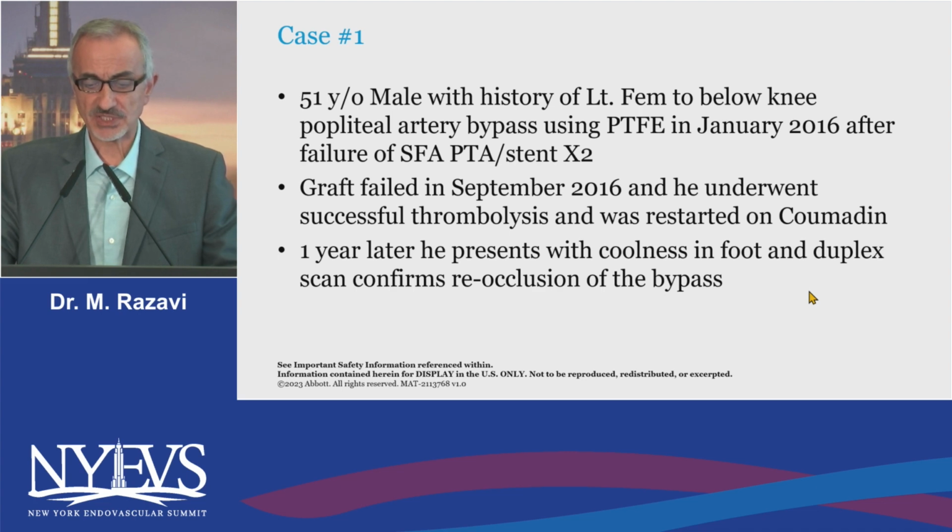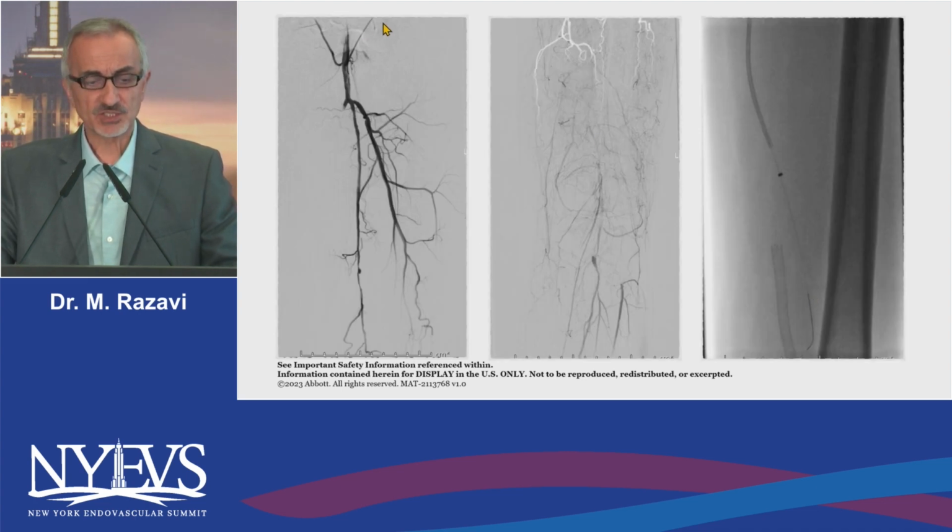One year later, he presents with coolness of the foot, and here's what it looks like. And you can see that here's the previous stents that had been placed, and the trifurcation has been reconstructed also with drug-eluting stents down here. And here's the native SFA, and it occludes right above here, and here's the beginning of the bypass.